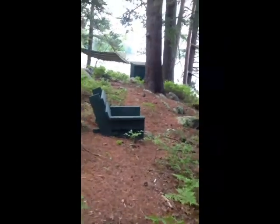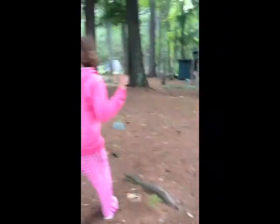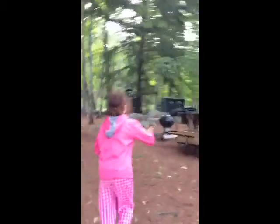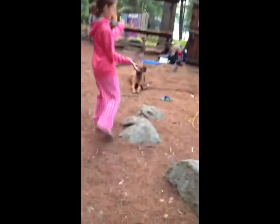Okay, let's keep moving. And over here is another little sitting area with a hammock over by the main cabin. My dad made that chair. So here's another hammock, or a mini hammock. Here's where we made dinner last night. And then we use this to bring all of our stuff up. There's some chairs. And now we're going to go into the main cabin.